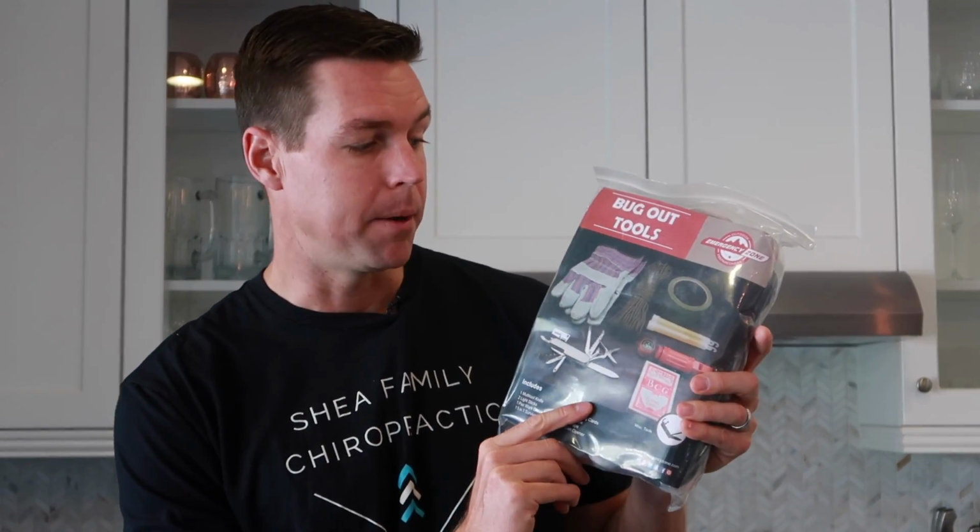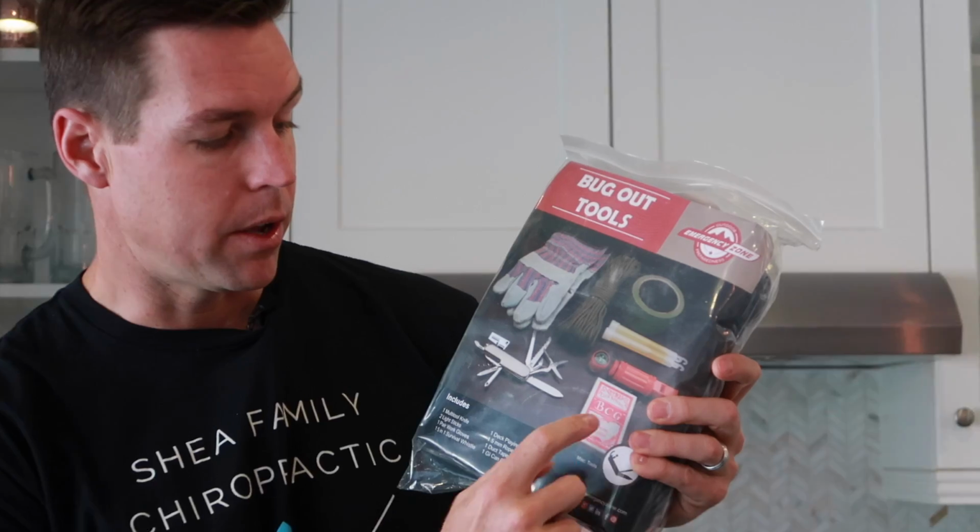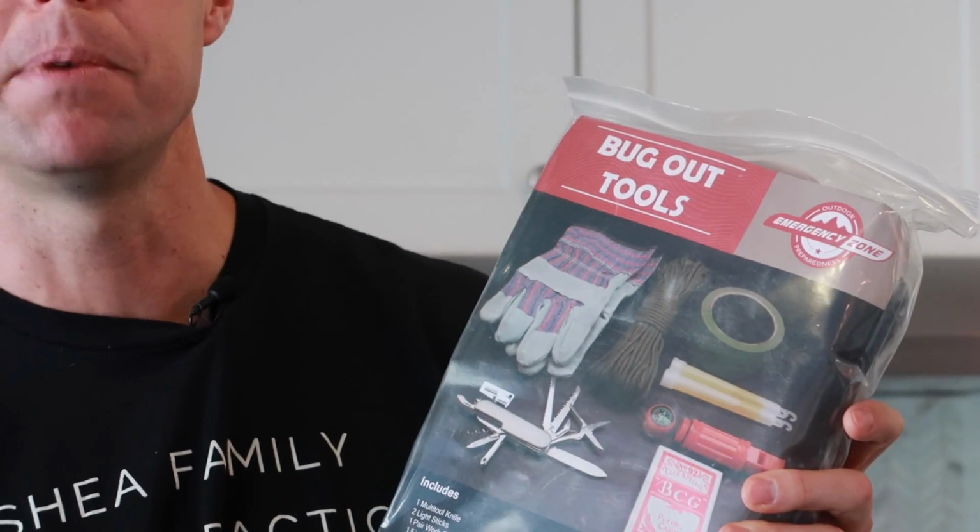This one's kind of fun and I think is actually really important. There's a 16-in-1 tool in here. So you'll be able to have a screwdriver and scissors and a nail file and a poker and things like that. And then lastly, we've got gloves. There's some twine, like for rope. There's a duct tape item. There's playing cards and a compass.